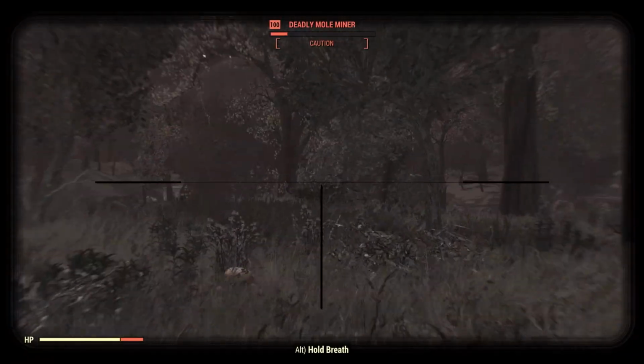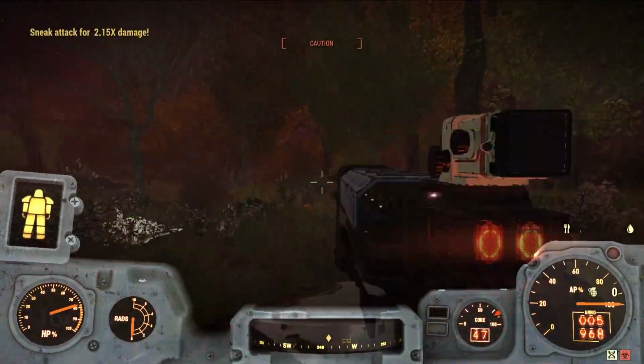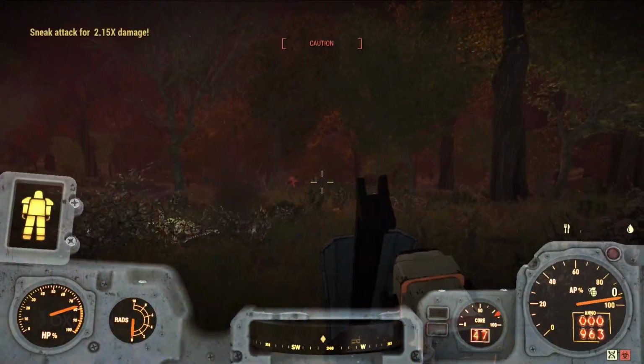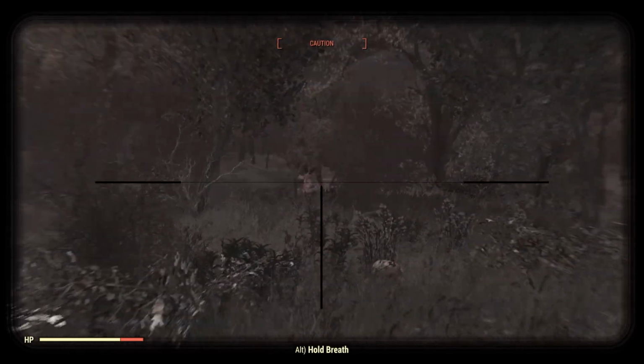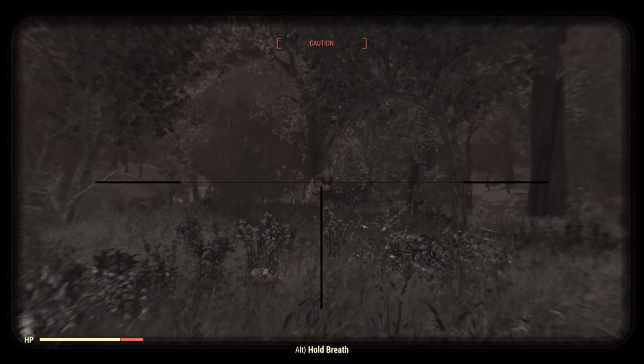They cursed me with one. It's not that the sheep squatches are hard or deadly. It's that they're freaking bullet sponges. It'll take me 10 minutes of attacking this thing consecutively before it'll die. And it was a legendary one. But eventually, I killed the sheep squatch.